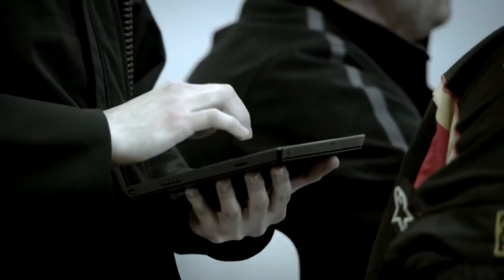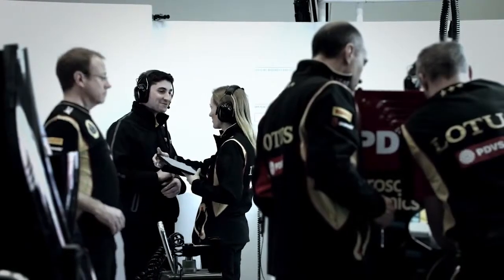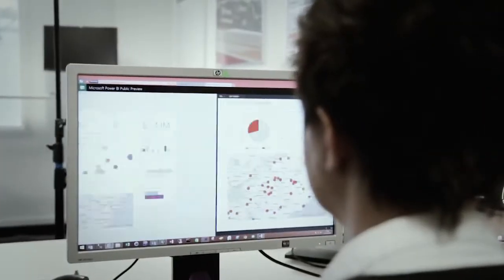So what are your aspirations with Office 365, and how do you see that playing a role in the future? In the future, we want to use Office 365 much more in terms of using the communications possibilities we have, but also it offers us a lot of power in terms of Power BI. We can visualize all kind of technical data because we're streaming 200 channels on a car, and that will make our life much easier.